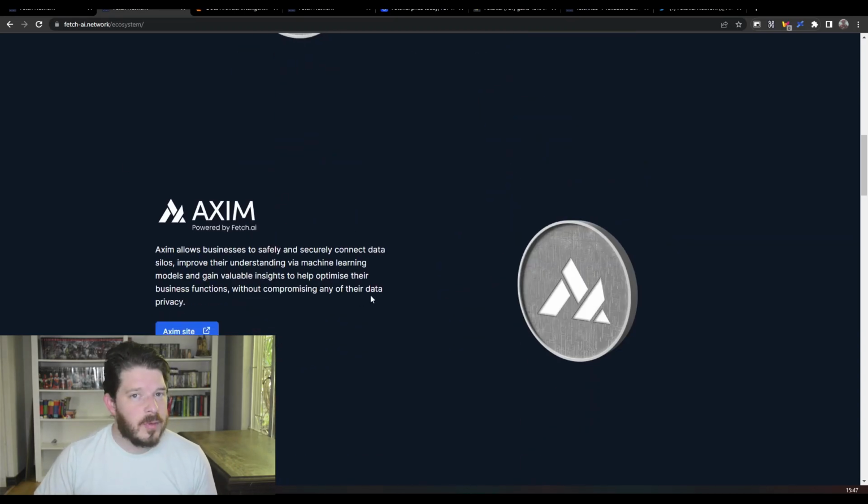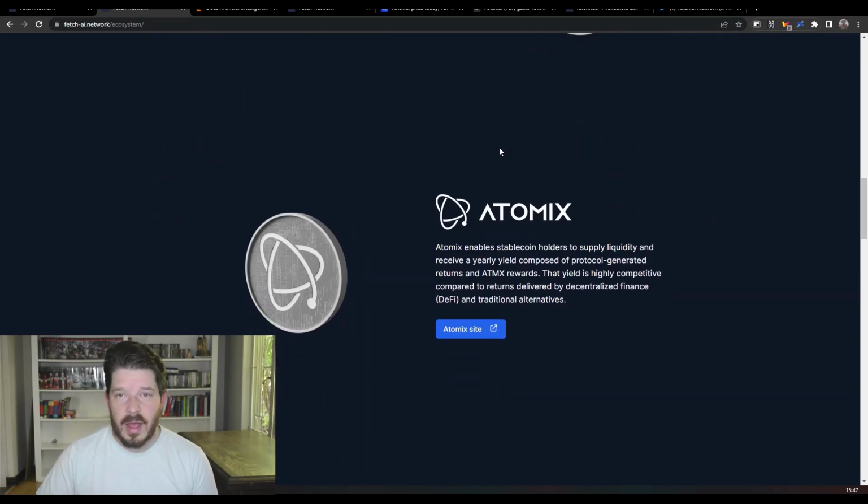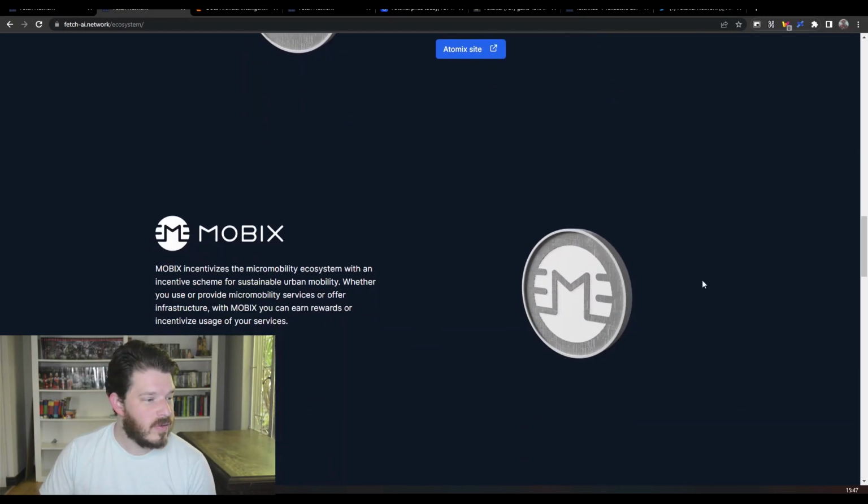It's all about optimization, visualizing data, and really transforming data that would otherwise be useless into something that you can learn from and build your business and make an even better business for yourself and for your customers. Tokenomics is around stablecoin yields and profits that will be generated on an annual basis. The yield is highly competitive compared to returns delivered by decentralized finance and traditional alternatives.